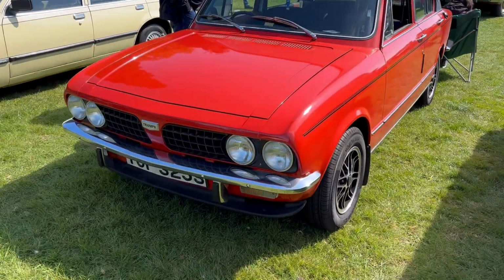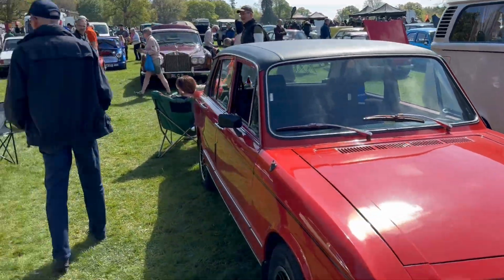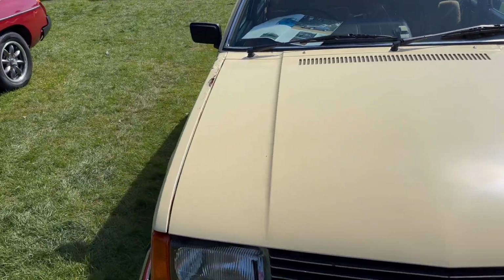It's got to be a Dolly Sprint, hasn't it? A Dolomite, it's got to be a Sprint, hasn't it? And even the Vauxhalls are an Opal, innit? Vauxhall Opal. Yeah.